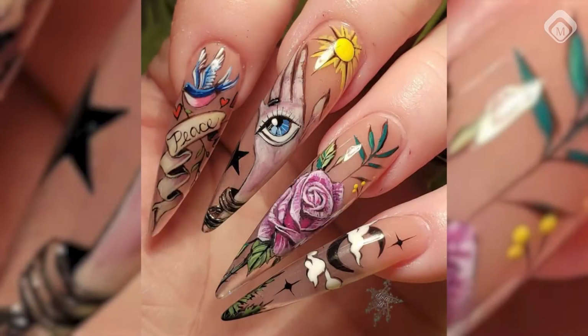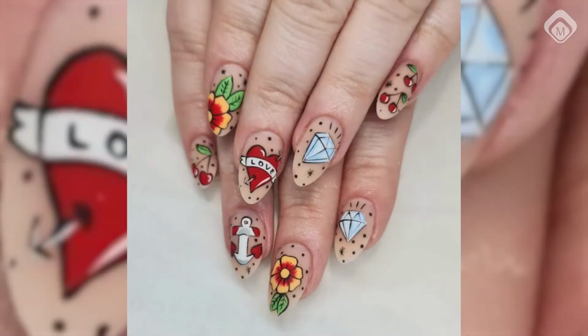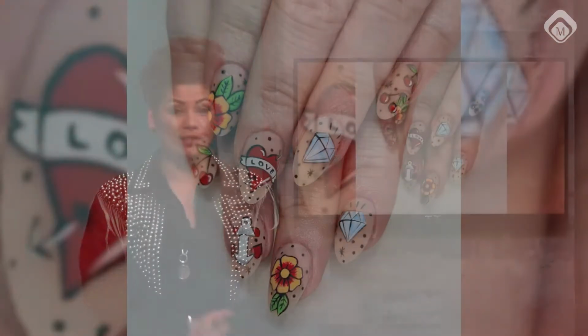A little bit of old school, huh? Yeah. New school-ish because of the bright colors. And love the rose. Yeah, me too. Beautiful. Ah, so old school again, but then on shorter nails. Love it. Just some tattoo elements. Cool. So these were my socials that I found for you. Hope you liked them and got inspired.